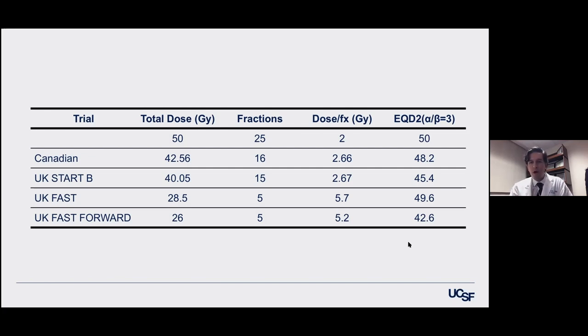So based on mathematical models of how radiation kills cancer cells, we've come up with essentially calculators so that we can come up with an equivalent comparable number to make these head-to-head comparisons. That's this last column in this table. So you'll see that in general, it's in that 45 to 50 range, an appropriate amount to kill microscopic disease.